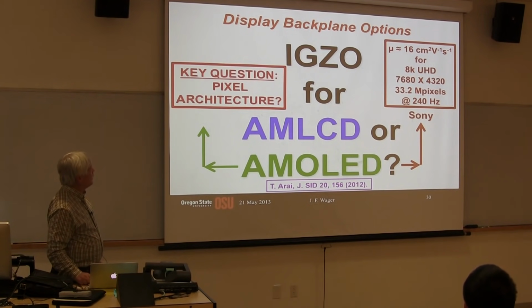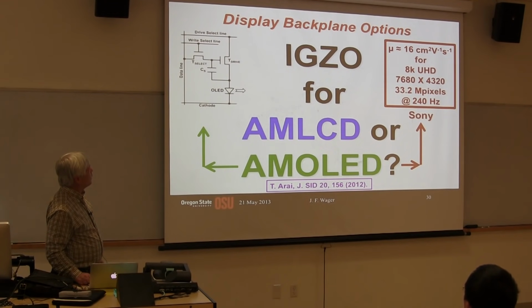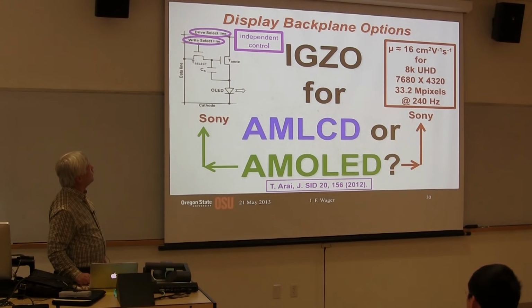Another key question is the pixel architecture. Here's something, again, Sony is suggesting that a two transistor, one capacitor architecture may be sufficient for this, in terms of independent control of the drive and write select lines. This is, I think, a new thing here.